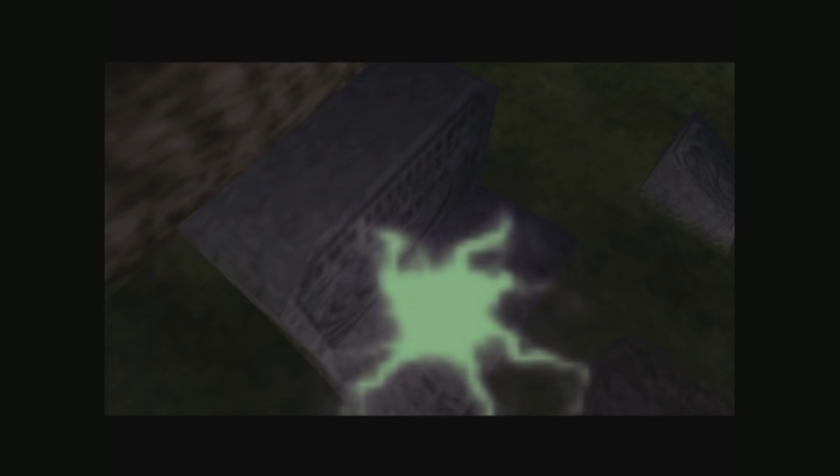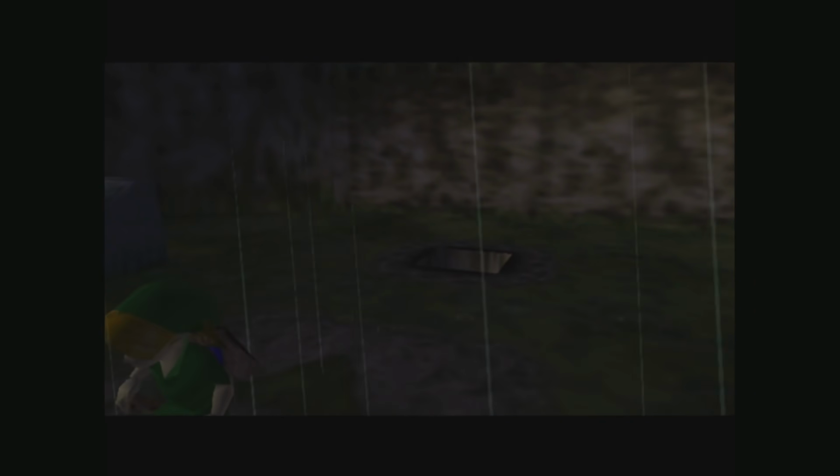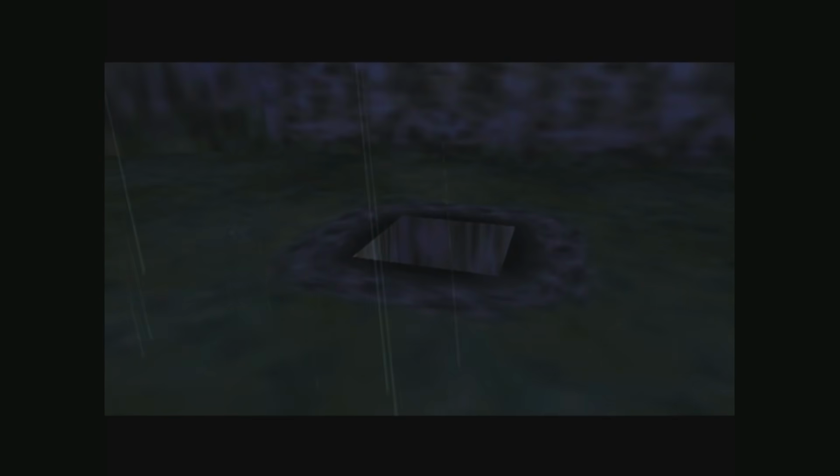Mark was confused by this. After all, he was already Child Link, how could he go back farther? Unless, of course, he meant his old save file. Digging through his old stuff again, he found his old copy at the bottom. Selecting File 1, he was spawned at the Temple of Time as Adult Link.